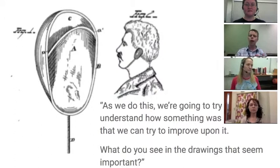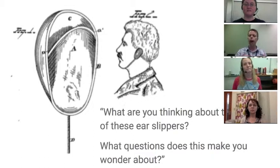And so as we do that, I might prompt them to move in a direction. If I want to prompt them to make observations, I might say, well, what do you see in this drawing that seems important to you? That's going to prompt them to look closely at things and make observations. If I want to prompt them to ask questions, I might say, well, what questions does this make you wonder about? Something as simple as that gets them asking questions. So it's another role that the teachers play in getting students to interact with the source in the way that you want them to.